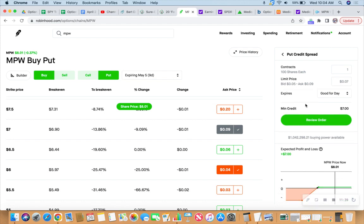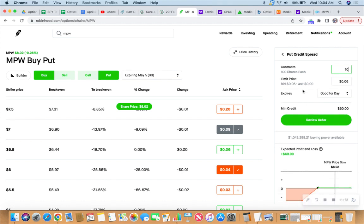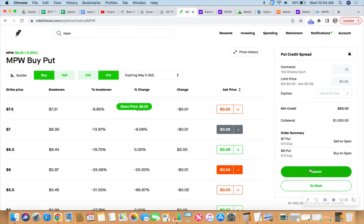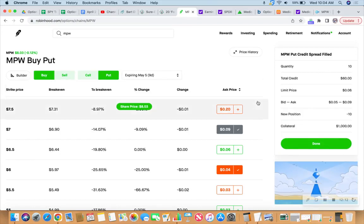What would we have to do to fill it? Probably do 5, right? Let's try 6. Get 6, maybe. How about 5 contracts? Put 5 on it. What if we did 10? You crazy now. You're getting kooky. $60. Can we get it filled? I don't know. I should fill at 60. Because there ain't no stopping us now with the credit spread. $60 on 1,000 in 9 days. All 10 filled.